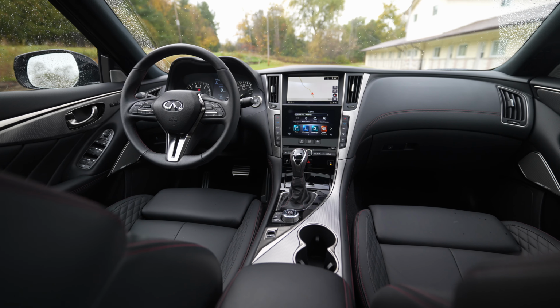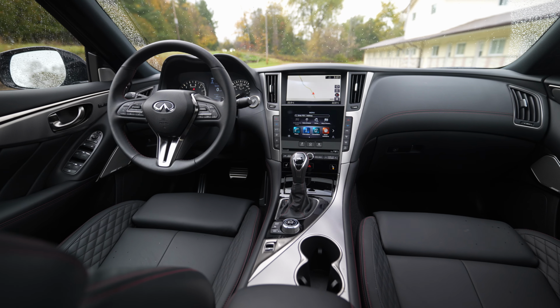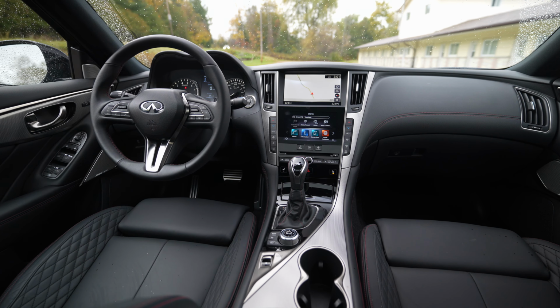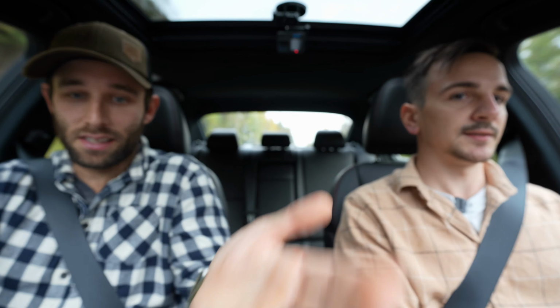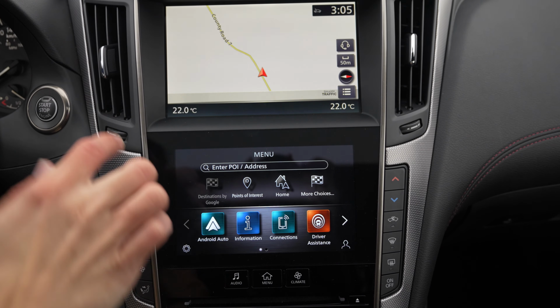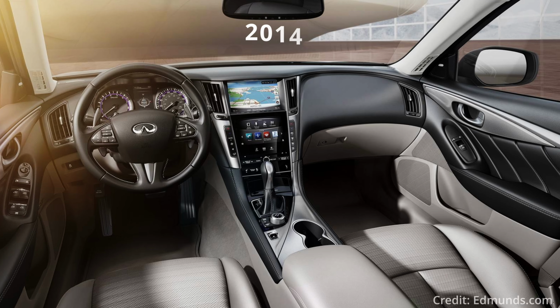Interior wise, this thing has not changed in 10 years. Yeah, that's kind of the elephant in the room. This car's 10 years old. Not actually, this is a 2023, but the design has only minor changes, some tech features you get over the years. This is the exact same infotainment you got 10 years ago. It's terrible.